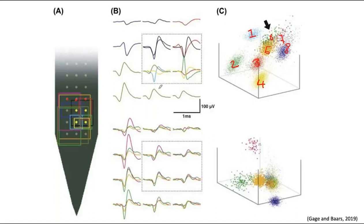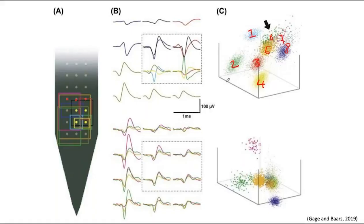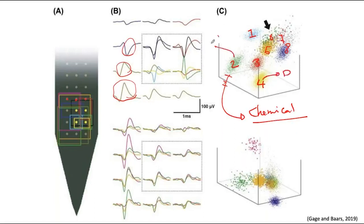Okay, and now there are some ideas that we can even differentiate the type of chemical materials inside these neurons based on the type of signal that we are recording from them. There are some groups doing that, not only differentiating these neurons from each other, but also saying, okay, this is a dopaminergic neuron, this is a glutamatergic neuron, this is an adrenergic neuron. So even differentiating them in terms of the chemical they have inside.